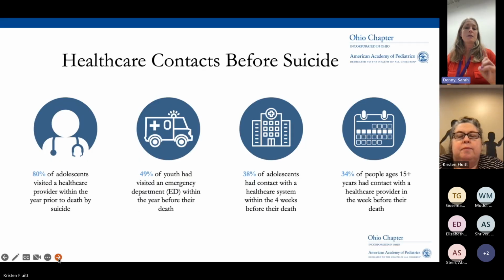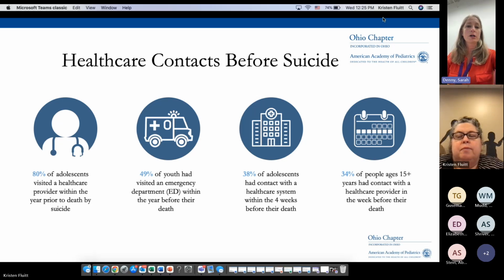Okay, so this information comes from that same suicide blueprint that I mentioned earlier. We know when we look at healthcare system contacts of people who have taken their own life, that 80% of adolescents had visited a healthcare provider within the year of their suicide.